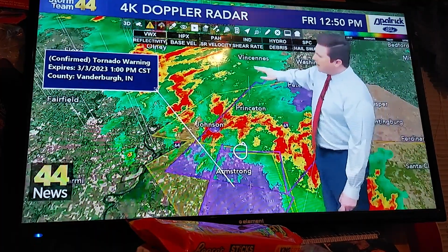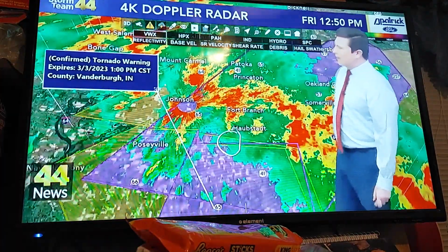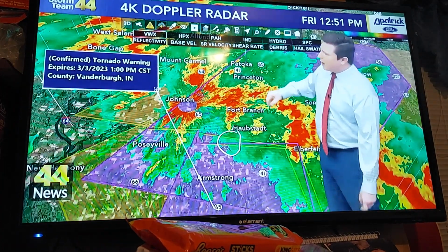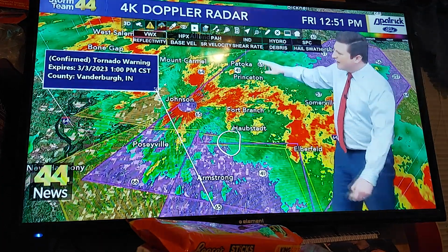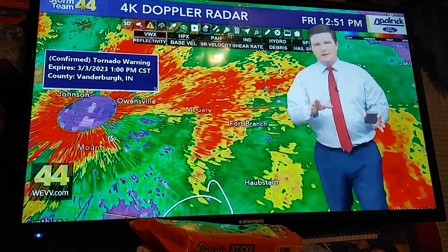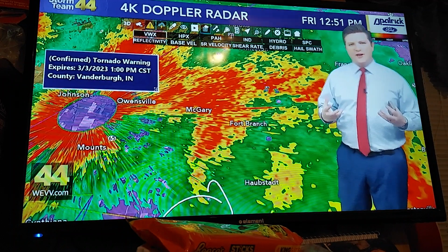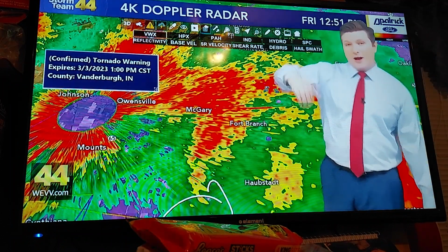Okay, yeah, and you can see that reflected on our screen right here. And this is just a reflectivity. So these are just our radar returns. And what's interesting about this is because normally, Griffin knows this, when we see very strong, organized tornadoes come through, they have what's called a hook echo on the back of them.